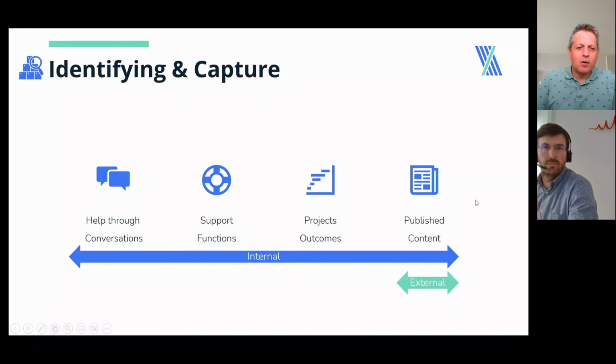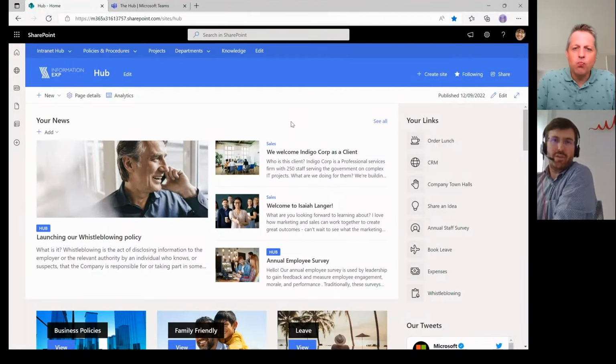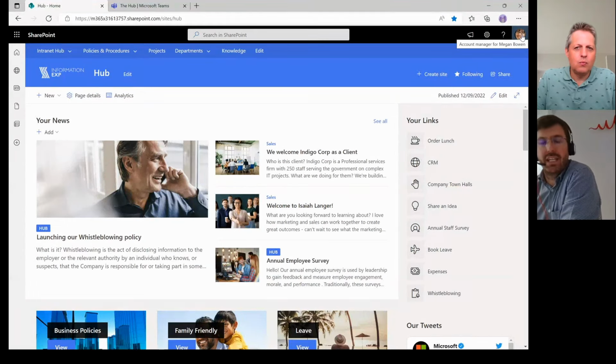Let's dive in to our demo environment, Phil. Okay. So I'm just bringing up our demo environment. This is our SharePoint site. Now, just for the purpose of this demo, I'm only going to be using one account. So this is Megan, who's going to be essentially doing everything as part of our demo. In the real world, you'll obviously be having different people performing different roles. So the person submitting content won't necessarily be approving that content as well. But like I said, just for the purpose of this demo, we'll just be using one account.